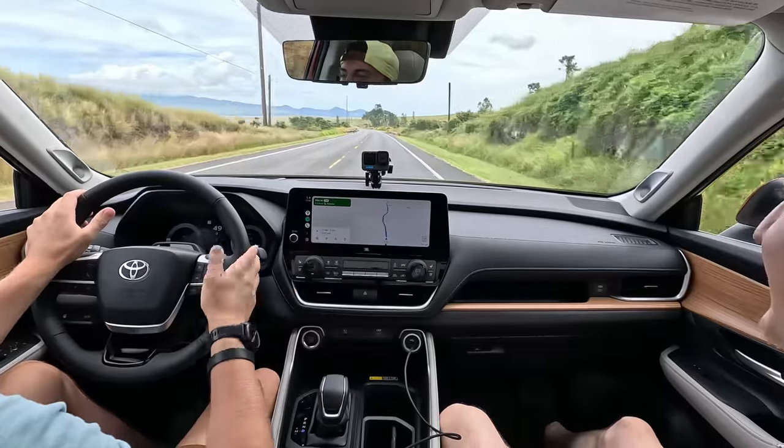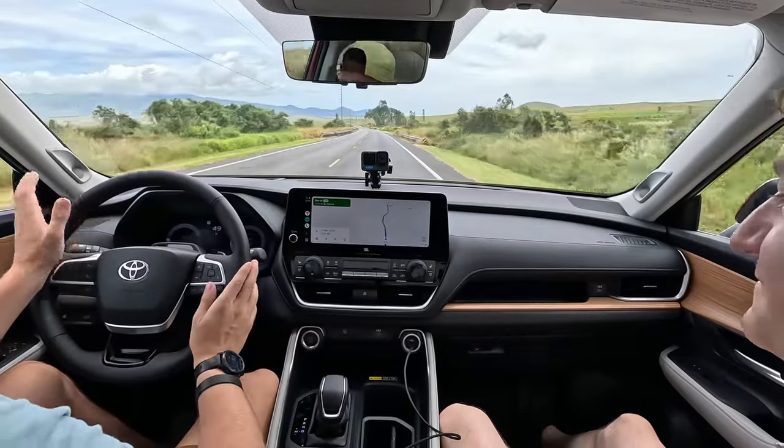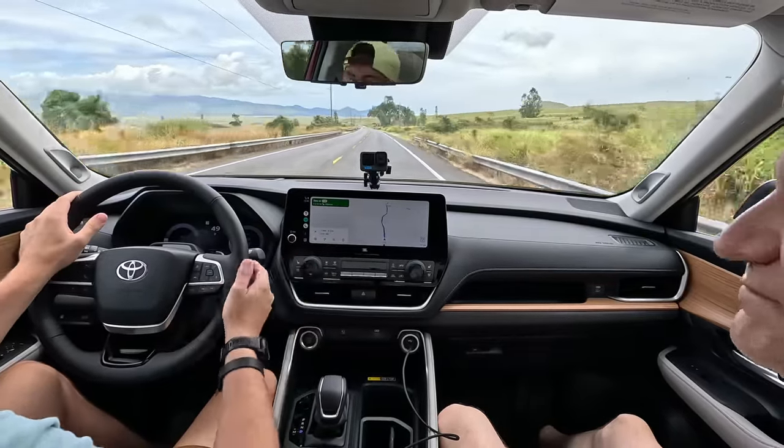In terms of sportiness, there's not much going on. The engine doesn't feel that sporty. I know the Hybrid Max is going to be a different situation. This is just everyday vanilla, in my opinion, with everything about this vehicle.